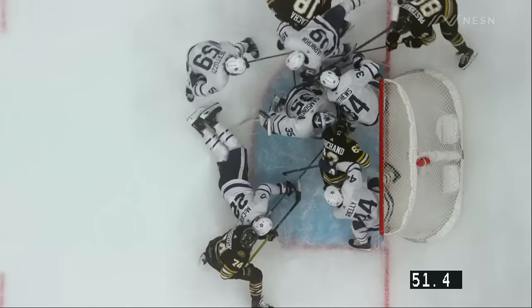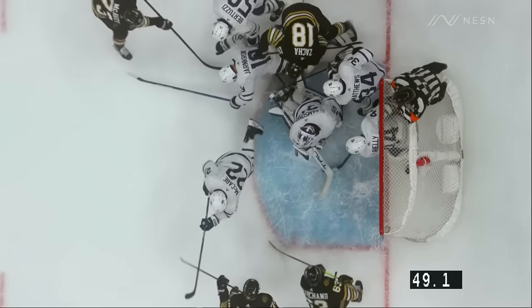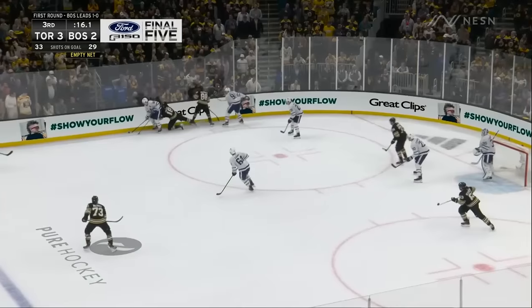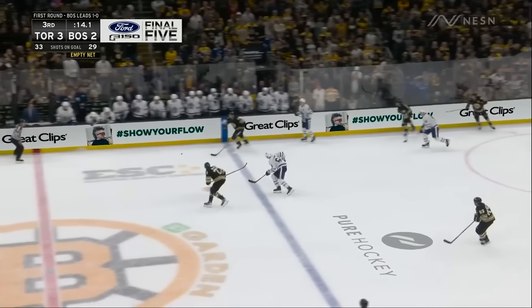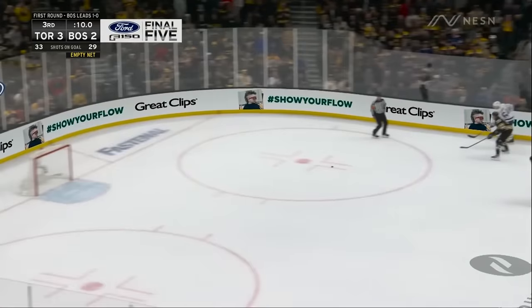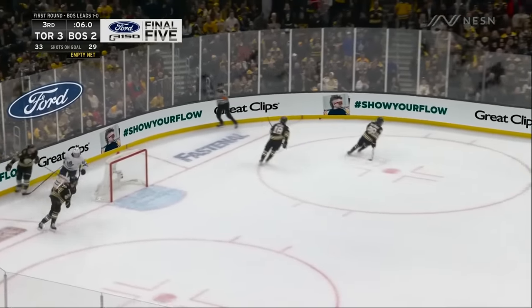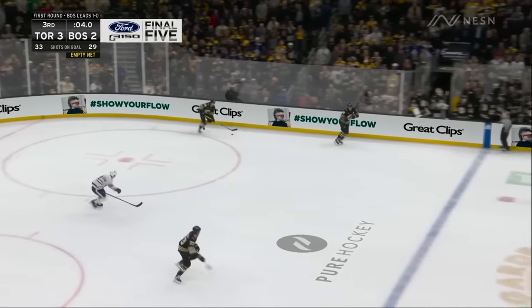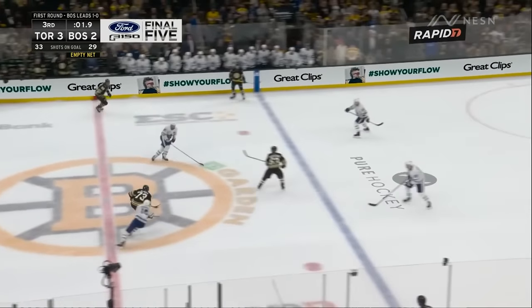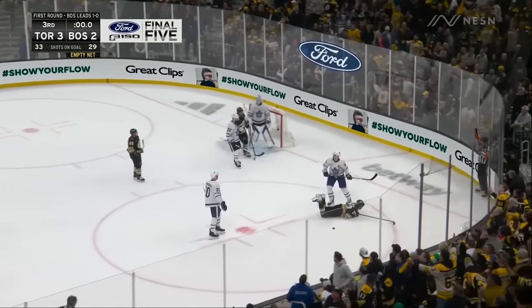Looked like he squeezed it out, and was that Matthews to tuck it right back underneath him? Yep, a heads-up play right there. And you can see this battle on the boards. Mitch Marner clears. David Kampf steers it to the apron. 5 seconds to go, and Toronto will go home tied at one game apiece.